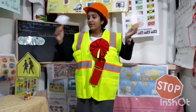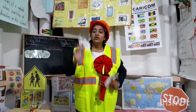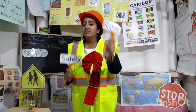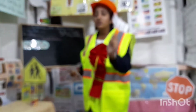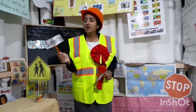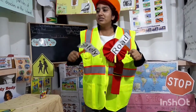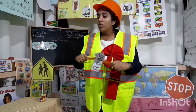Come on, boys and girls, come on, boys and girls, stand with me, grab your paddles and sing with me. Road safety, we need to be safe on the road. Remember that we are not the only ones using the road. Signs are important, they help to reduce the rate of accidents and ensure safety for all road users.